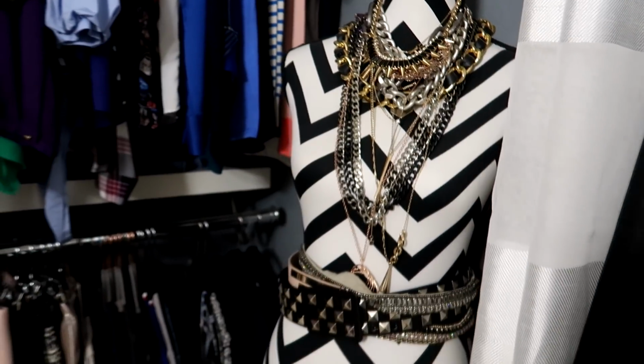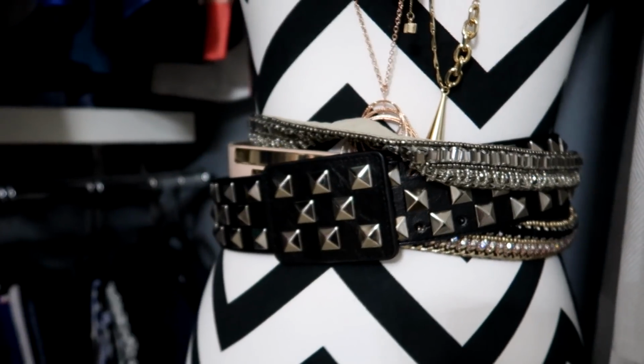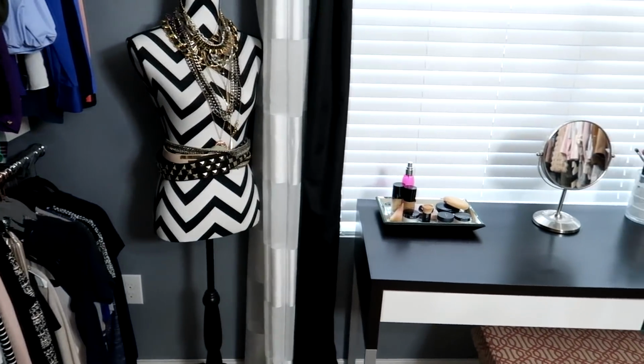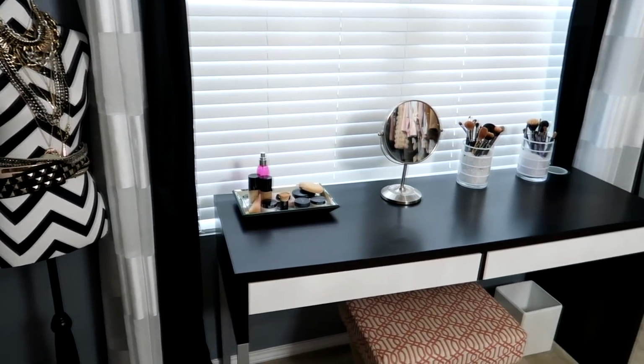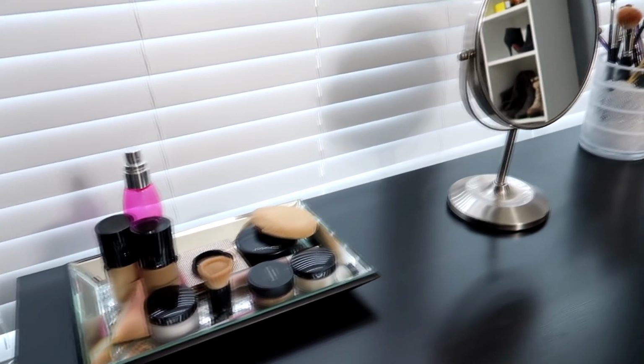This chevron bust we got from Hobby Lobby, and I just like to put my necklaces and my belts on there. It's an easy way for me to see what I have. I think that's super key, especially with trying to ensure you don't buy the same thing over and over again.